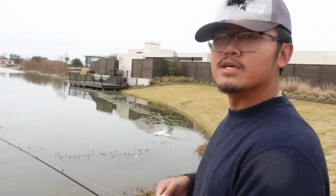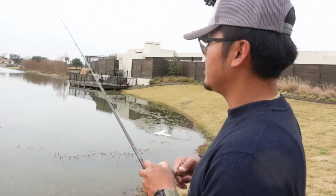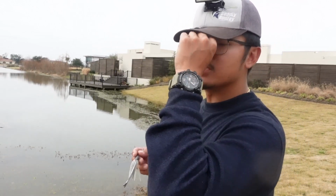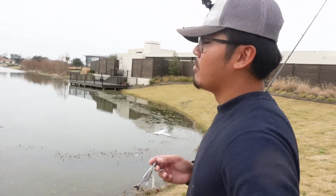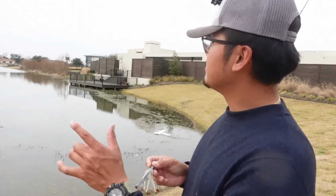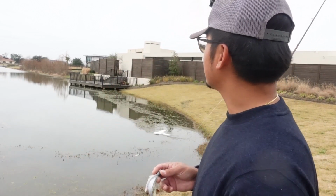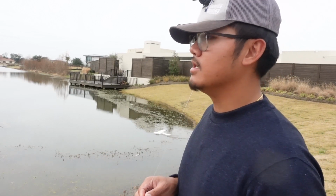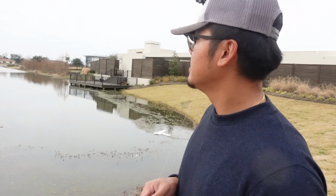The whole reason that they're here, I believe, is because here might be a little warmer water, considering that we've had a couple warm days here in Texas now. So we're gonna keep plucking around here. I'm actually gonna probably move down and explore a little more because they're in this cove. I have my type of jig, I'll keep this chatterbait, and maybe a Texas rig, but let's go move around and see what we can find.